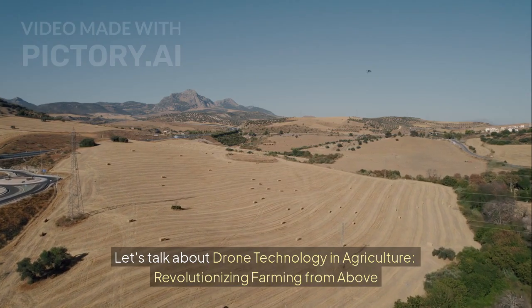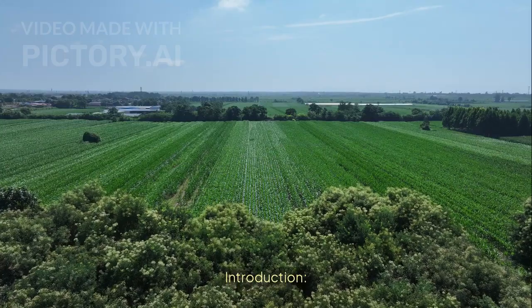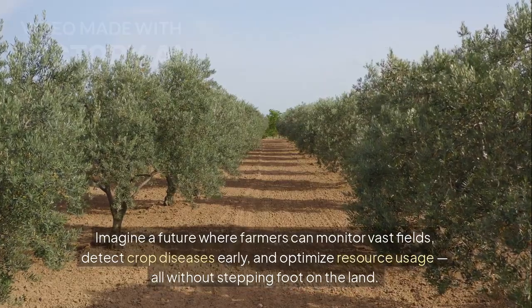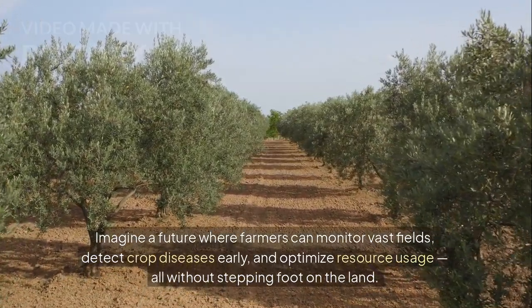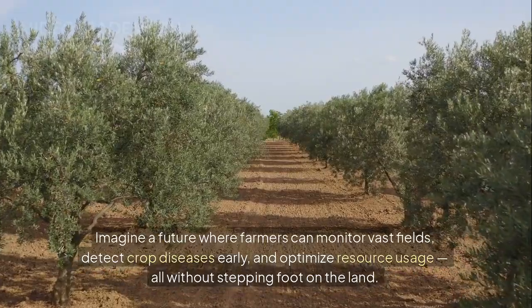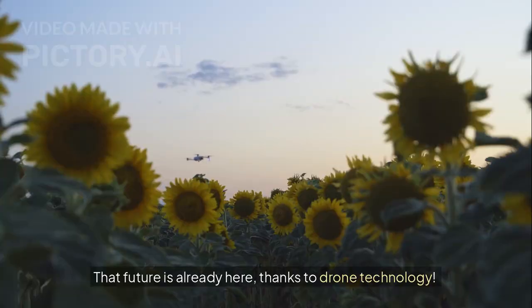Let's talk about drone technology in agriculture. Revolutionizing farming from above. Introduction. Imagine a future where farmers can monitor vast fields, detect crop diseases early, and optimize resource usage, all without stepping foot on the land. That future is already here, thanks to drone technology.